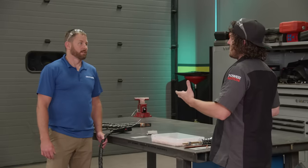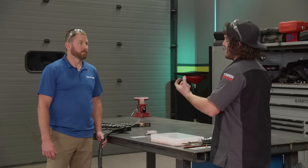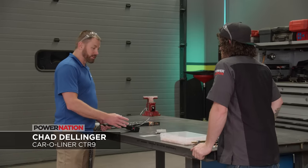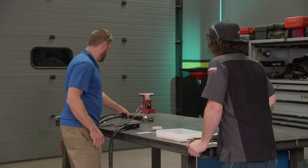So we've been using the C-tongs to spot weld everything so far, but there's some spots now that we can't get with the clamp. What do we do about that? So the Carliner CTR9 has a multi-function gun kit that has a single side option. We'll set that up. Okay.